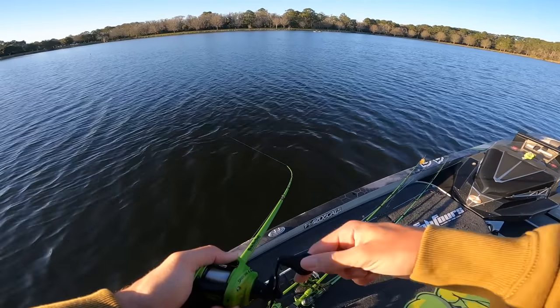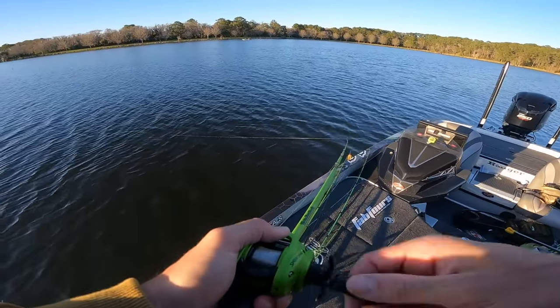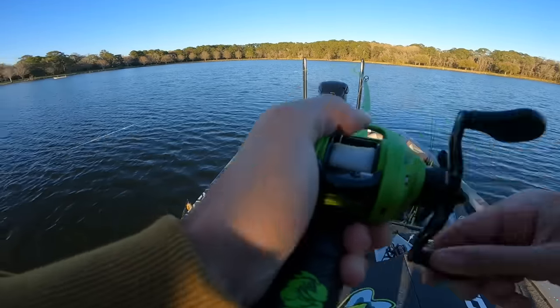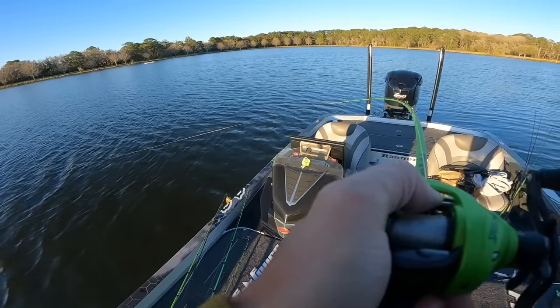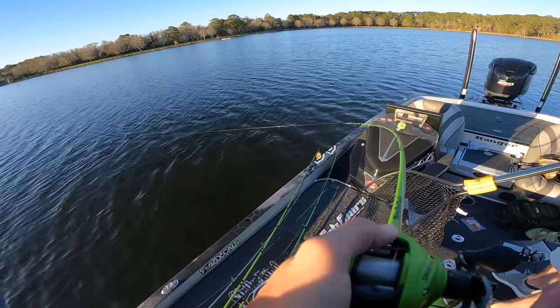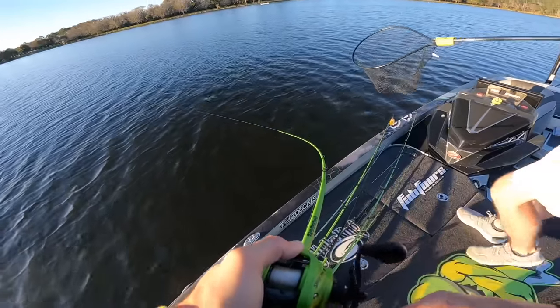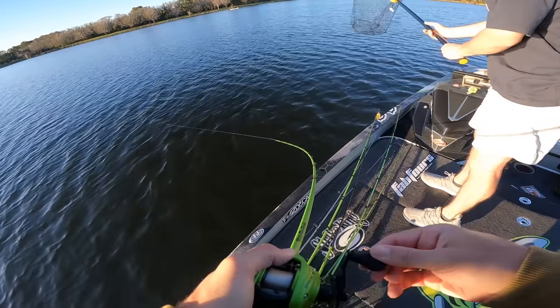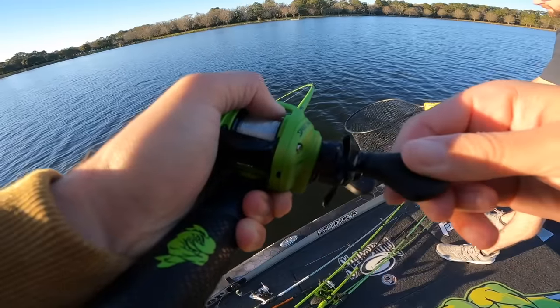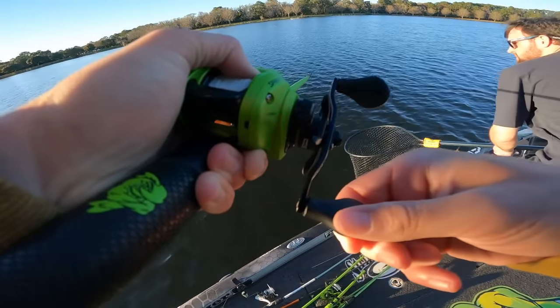How was the other day, where people were legitimately coming right up to your boat, bro, without you telling them to? Uh-oh, dude, that's a big one, not even moving. Yeah, this is a monster. Oh, yeah. I don't know how big she is, dude, but she's big. She was right on that deep edge.